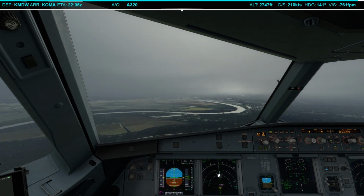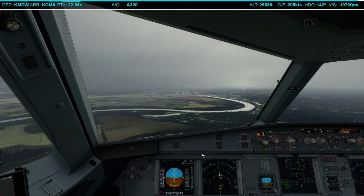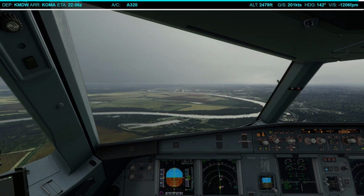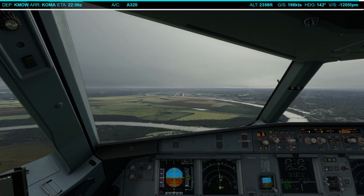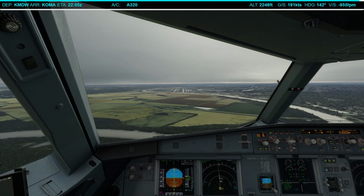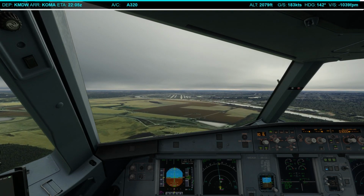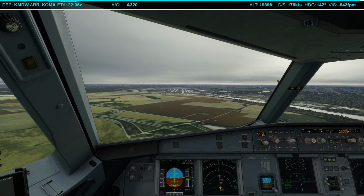About 7 miles out. And I'm going to go ahead, gear down. The drag of the gear as it comes down in the Fenix should roll back the speed pretty quickly. Still about 5 miles. Speed's coming back. Perfect. Rolling out flaps 3. 1,000. Check.